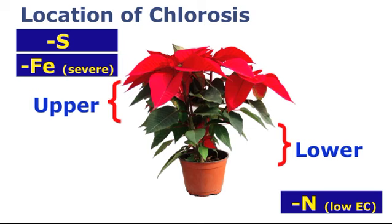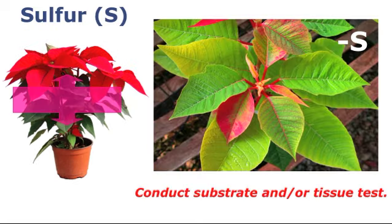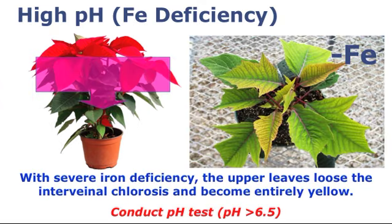So where the symptoms appear will help you identify the problem. Sulfur and iron deficiencies occur on the upper foliage, whereas nitrogen deficiencies or low EC deficiencies occur on the lower foliage. We'll look at the next few slides to help differentiate among these three deficiencies. For sulfur deficiency, the best idea is to conduct a substrate test and/or a tissue test to help confirm your diagnosis.